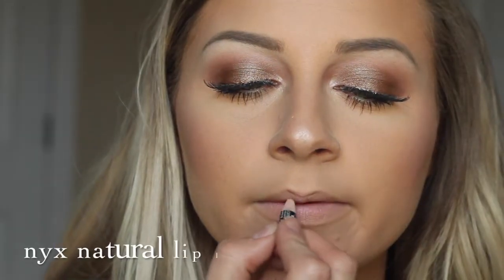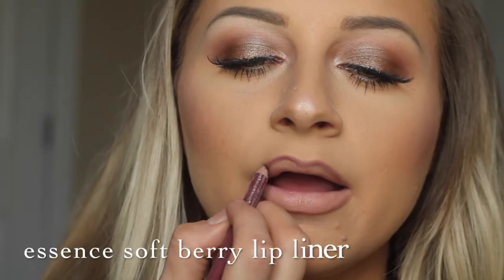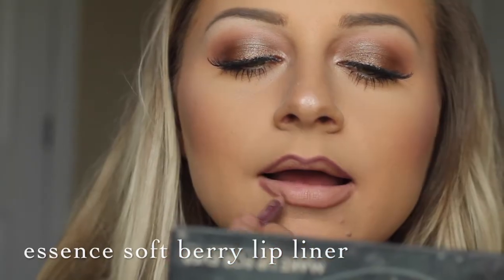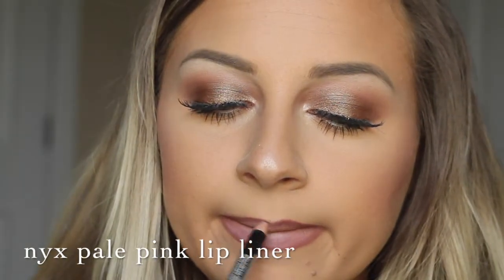And for the lips, finally, my holy grail lip products. It just kind of depends on what mood I'm in. The Soft Berry obviously has a darker, more berry outline to it, but I always use pale pink on the inside because I just need a mauve tone. This is my go-to. I feel myself in this lip shade. It doesn't work for everyone, but for me, it's my baby. So that is my holy grail products.